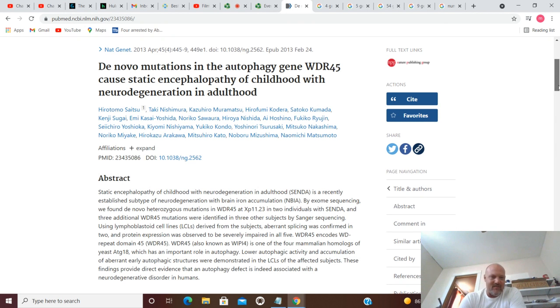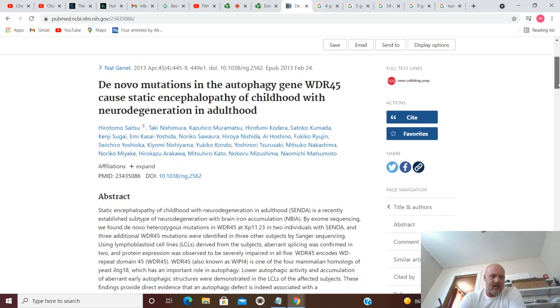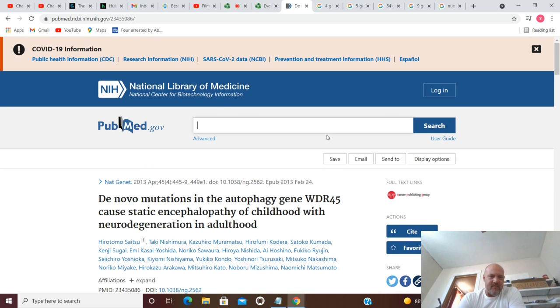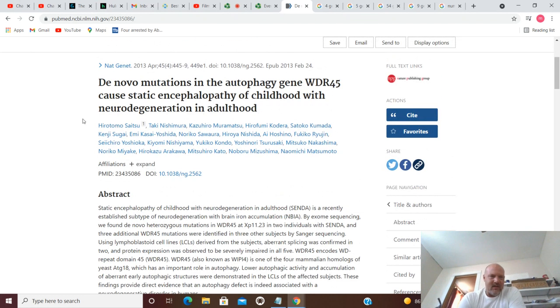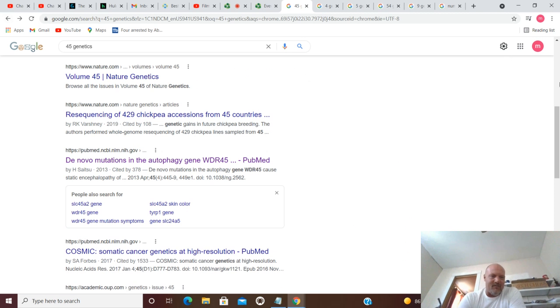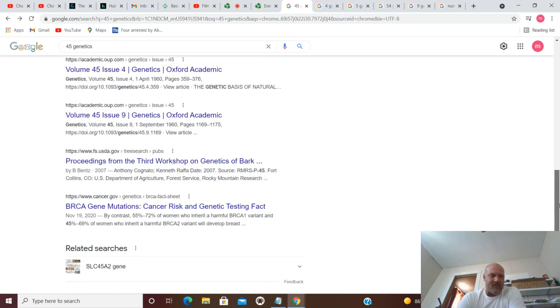Neurodegeneration in adulthood. So this deals with, either way, you know what? I'm not an expert in all this. I could read this. 2 individuals and 3 WDR45 mutations. So anyway, that's something else. I'm focused on the protein coding stuff, guys. You can research this yourself. Volume 45, issue 9. That's funny. There's 2 of our numbers right there. Genetics, Oxford Academic.